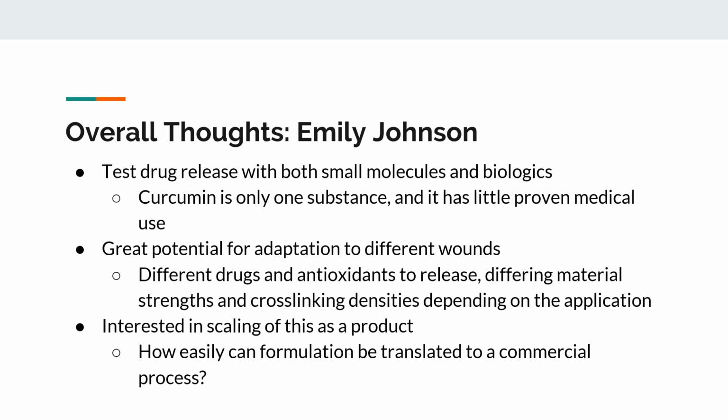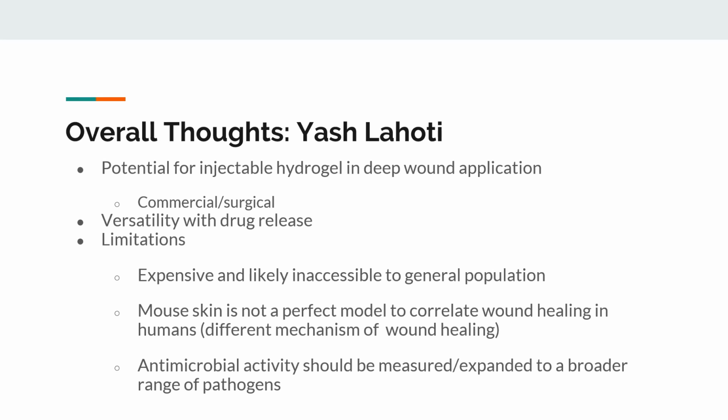Clearly, there is excellent potential for commercial application, and I'd like to know more about how the physical creation of these gels could translate and be scaled up. While this hydrogel was extremely effective in acting as a wound dressing, I think that this can be taken a step further, given that there is a potential for this injectable hydrogel to have an application to address deep wound injuries. It's going to be interesting to see whether or not this is going to be a more commercial route or as a post-surgical treatment that's specifically only used in hospitals.